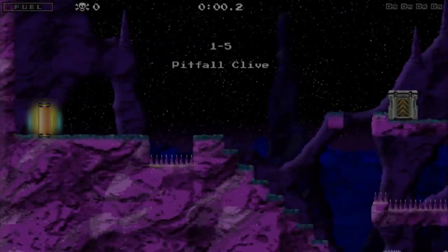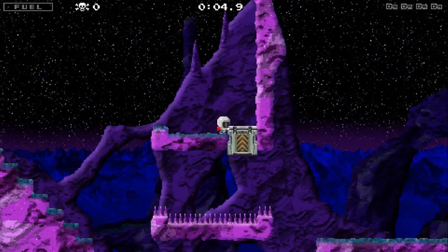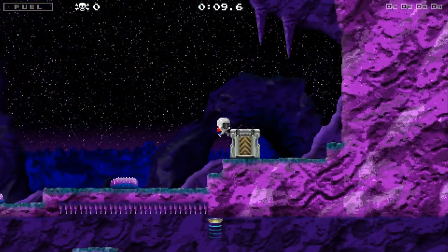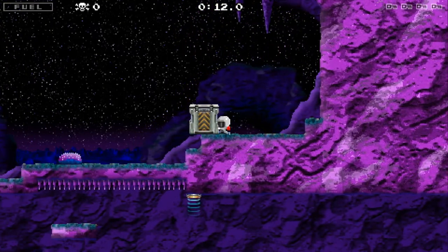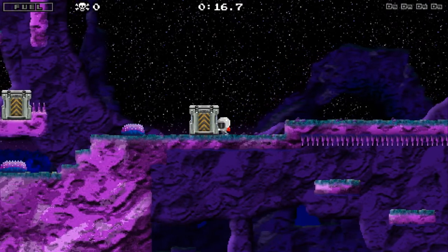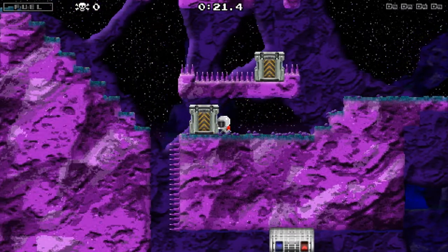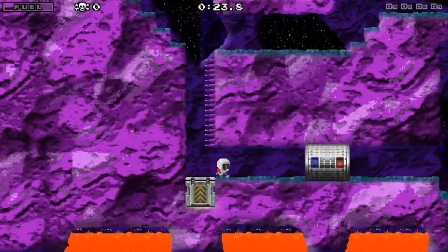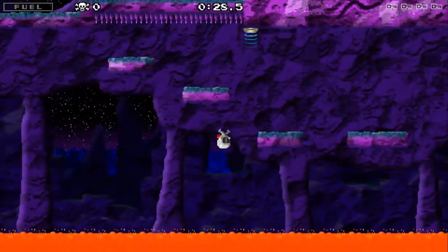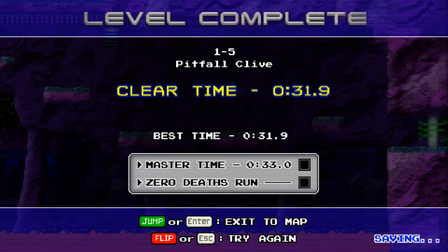You know what, let me see if I can get the master time on this level. I haven't bothered trying for master times at all, but maybe something good happens if you get it. I haven't gotten a single one of them. I've gotten the no deaths thing a few times, though that falls off quite sharply in World 2. World 2 gets kind of crazy. Let's see if I can get a master time going. Holding right as much as I can. Okay, that was pretty easy to get, actually.